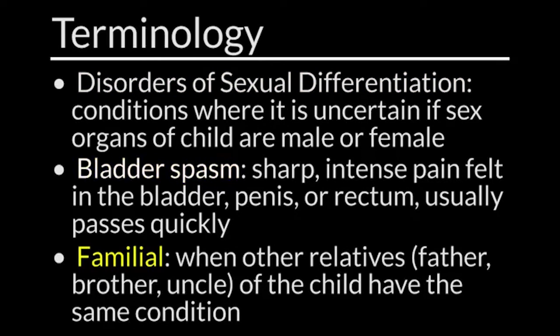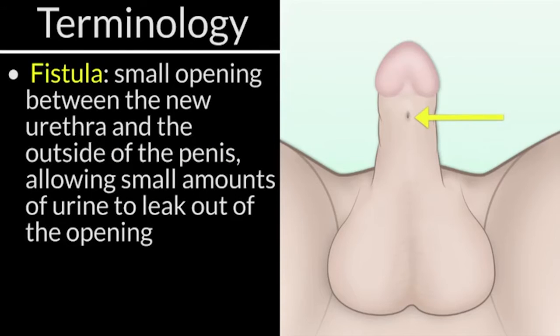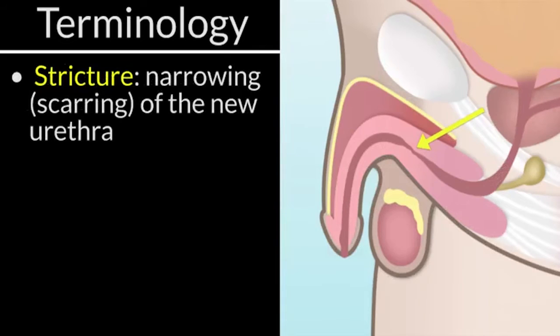Familial refers to when other relatives, in the case of hypospadias, father, brother, or uncle of the child, have the same condition. A fistula is a small opening between the newly created urethra and the outside of the penis. It allows small amounts of urine to leak out of this new opening. A stricture is a narrowing or scarring of the new urethra.